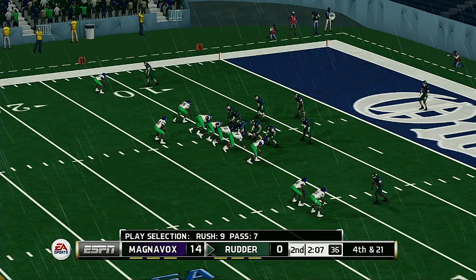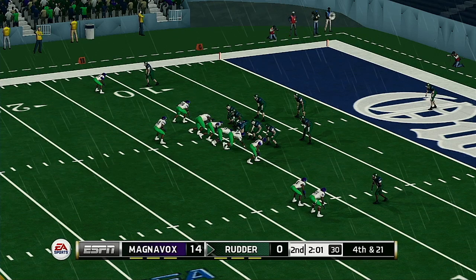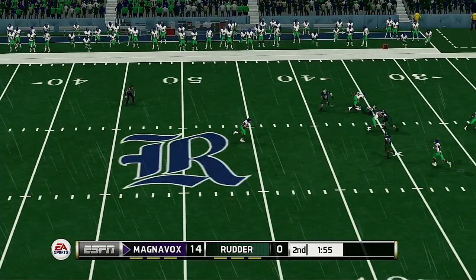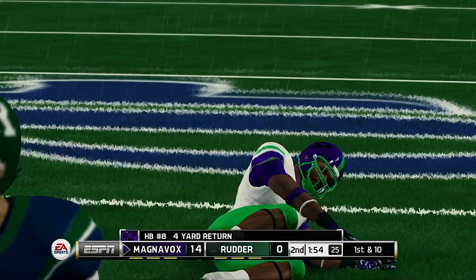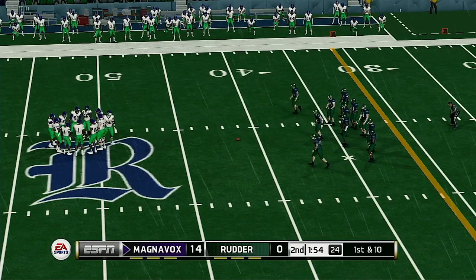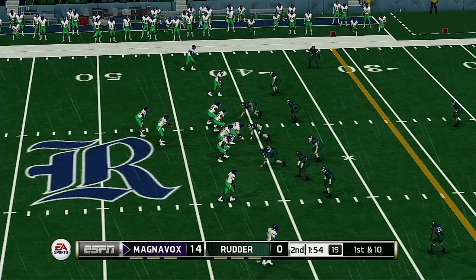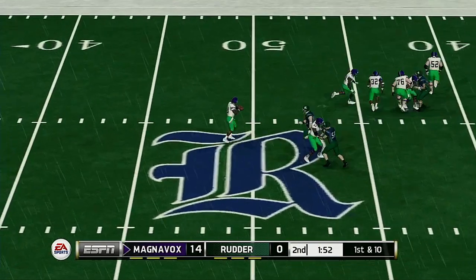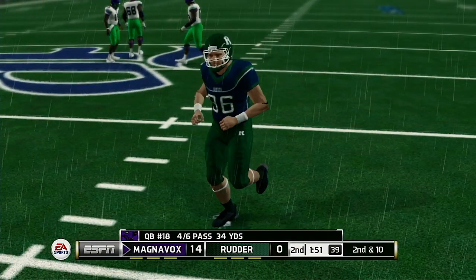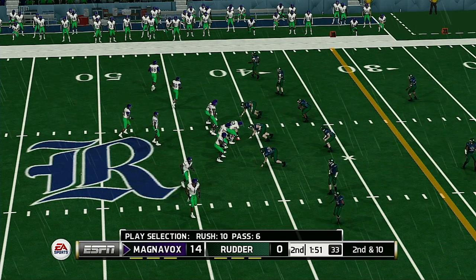After the sack, it's now 4th and long. Taken down at the 41. The defense did a nice job shutting down the offense the last time they had the ball. Halfback screen, incomplete. Good job here by the defense. If you let this quarterback set and throw, he'll kill you all game. But they got excellent pressure on that play.